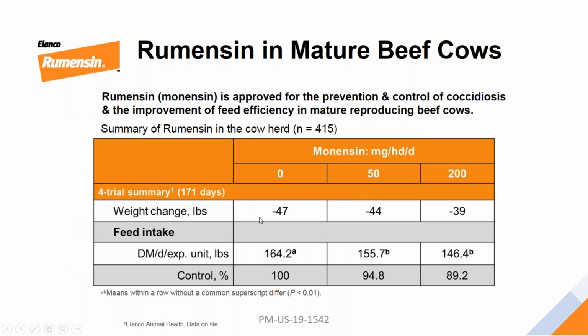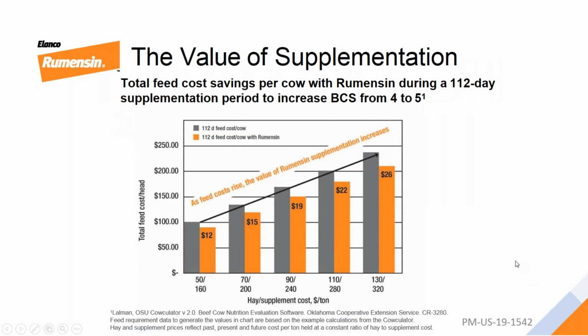Here's a trial that was done where they fed the cows 0 Rumensin, 50 milligrams per head per day, and 200. Weight change on these cows was essentially the same, but here's the bottom line. The cows that got 200 milligrams of Rumensin per head per day, and this was a 171-day study, so it was through the fall and winter on some bred cows, those cows ate 11% less feed and gained the exact same amount of weight, or had the same weight change. So right in our 10 to 11% is what we talked about.